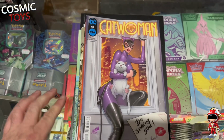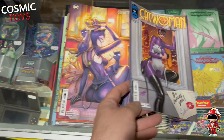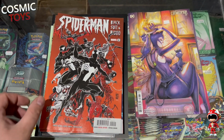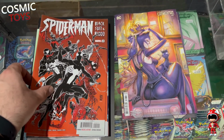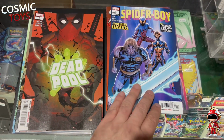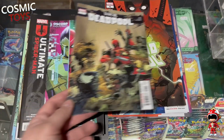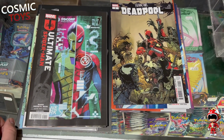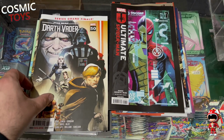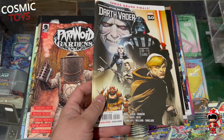And in those boxes there were some comics, of course there were. Starting with DC, there was Catwoman, the variant, Marvel, and we've got Spider-Man Black, Suit and Blood, issue 2, Spider-Boy, the annual, Deadpool, issue 6, Venom War Deadpool, issue 1, Ultimate Spider-Man, issue 7, Darth Vader, issue 50. There will be a couple of runs of issue 50 available, of all 50 issues available now.